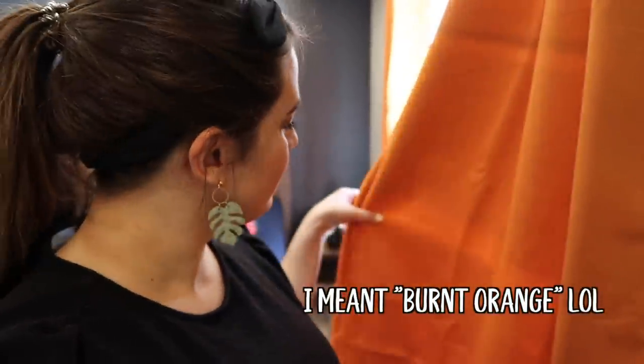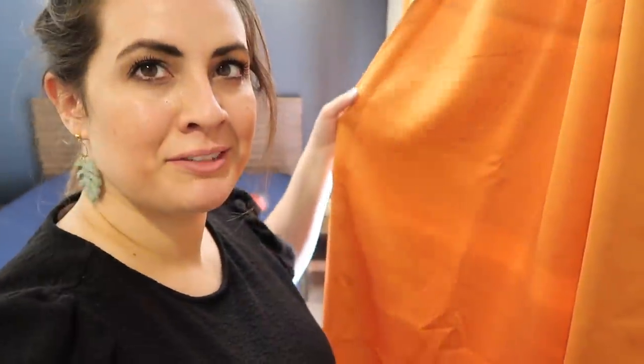I felt like this was kind of a rusty, orange rust car color. I don't know, that's kind of what I thought in my mind. And he went online with me and picked them out too. So he really likes the orange and a little pop of color in here.